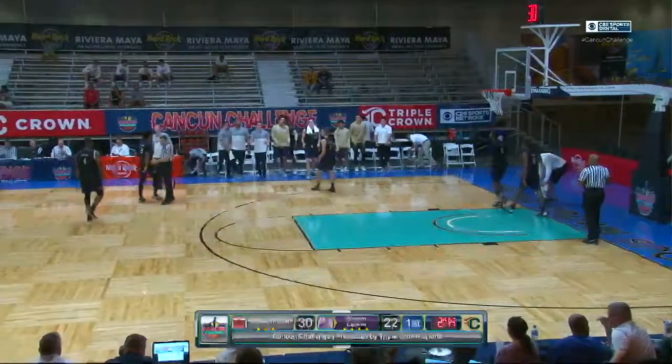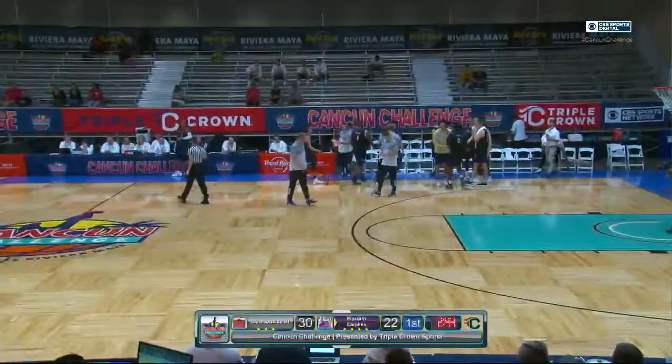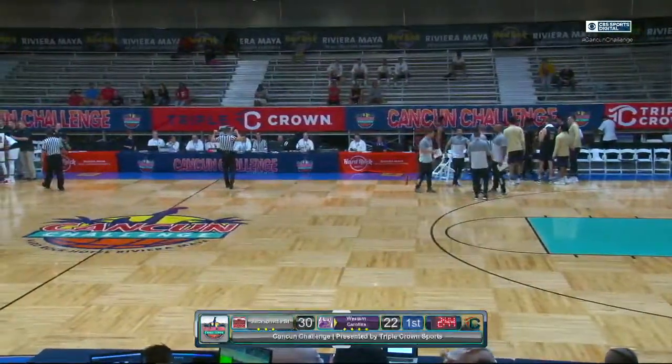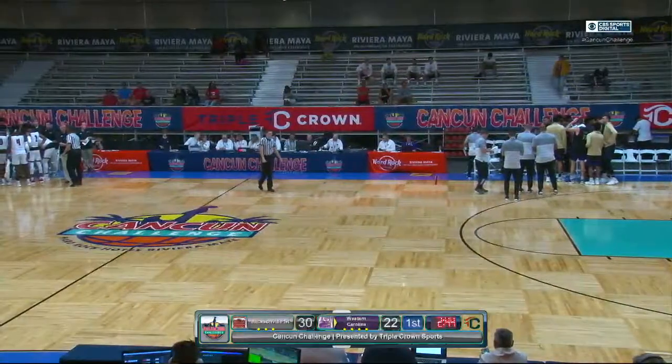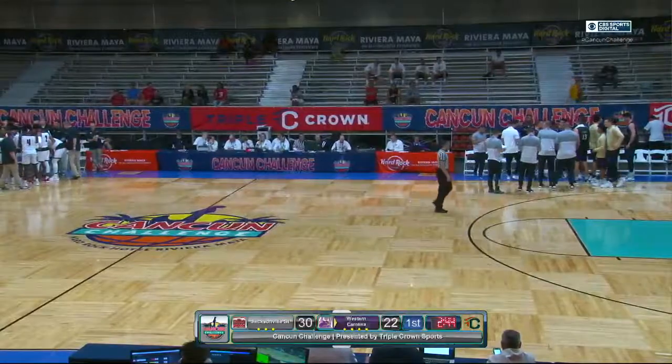Biggest lead of the first half. Remember, they had one of seven earlier. It's an 8-0 Gamecock run here. Jamal Gregory, those high percentage shots. He's 3 out of 4 from the field. He missed the jumper, but then got the dunk following that. And the Gamecocks by 8 here at 30-22.